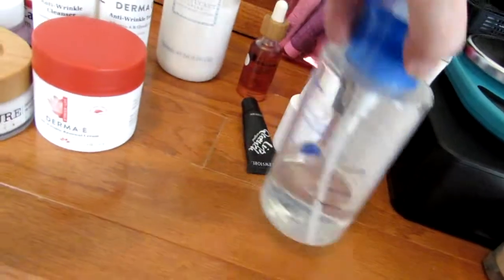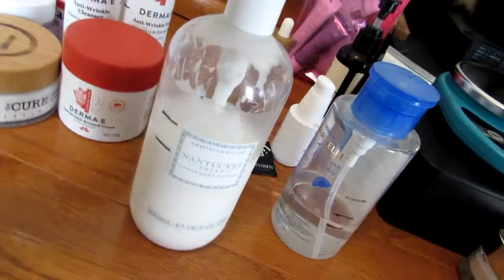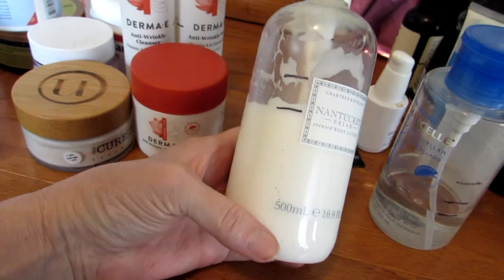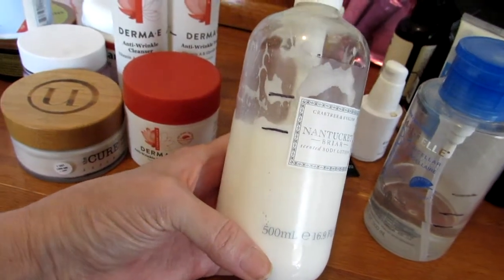Okay, some other products and how I'm doing. This Nantucket Briar body lotion. I have not been giving this its due.